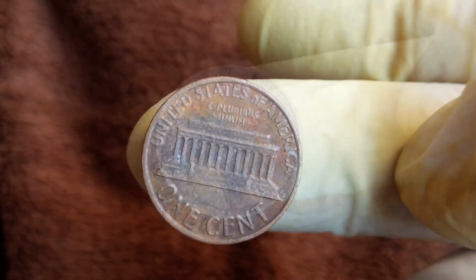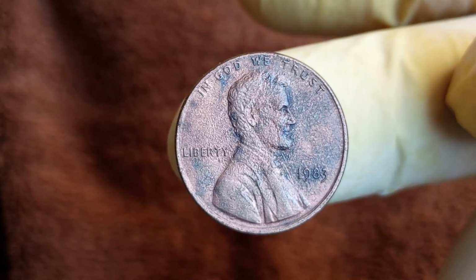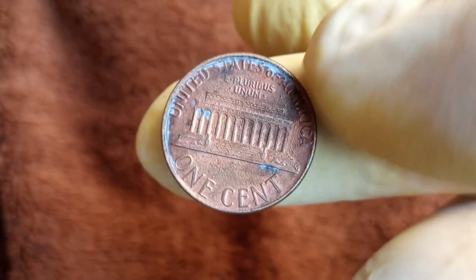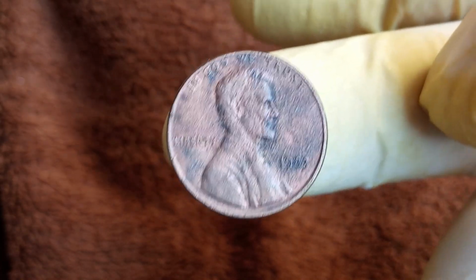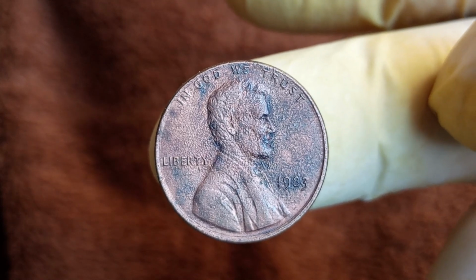Today, in this video, we're diving deep into one of the most exciting and talked about coins in U.S. history, the 1983 Lincoln penny. This little copper-colored coin may look simple, but believe me, it has shocked collectors around the world with its incredible value and amazing background. So sit tight and let's uncover everything about the 1983 Lincoln penny, from its mysterious composition change, to its rare errors, and to the mind-blowing prices it commands in today's market.